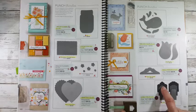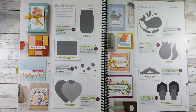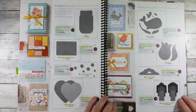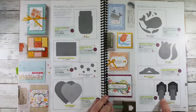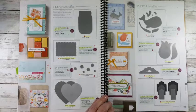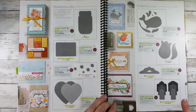So this looks like it's probably 1/2 inch, 1 inch, and maybe 1 1/2 inch. I'm guessing here. I have it and I've used it, but I don't know the exact measurements. Maybe this is 3/4 inch. I don't know, but it works the same way as the triple banner.